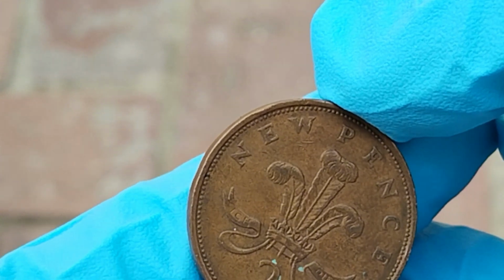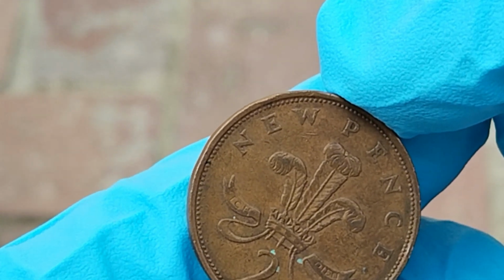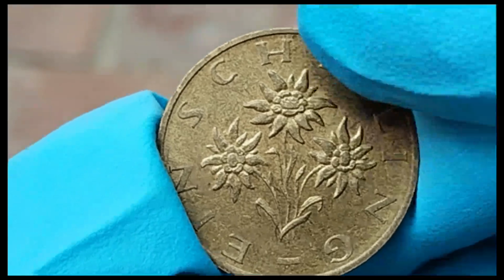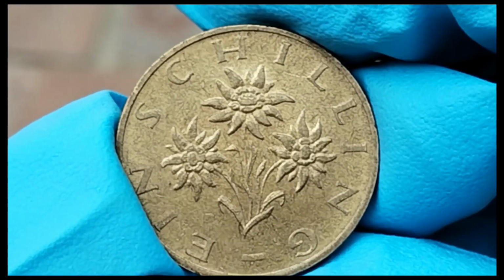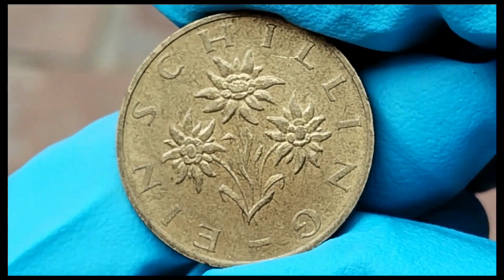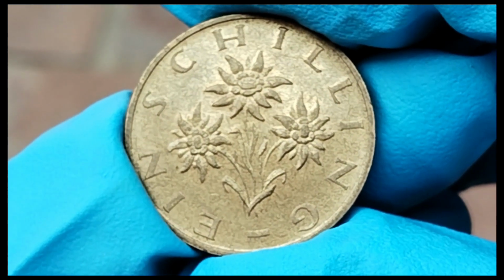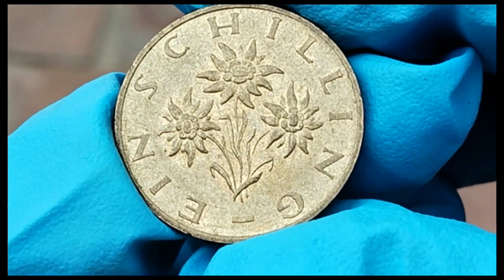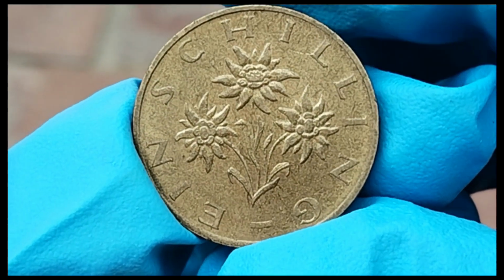worth millions of dollars. Whether you're a seasoned collector or just someone who finds this topic fascinating, next up, the Austria 1 shilling coin from 1998. Although this coin might appear modest and even in very bad condition, it's surprising to learn that it may hold significant value, potentially reaching into the millions of dollars.